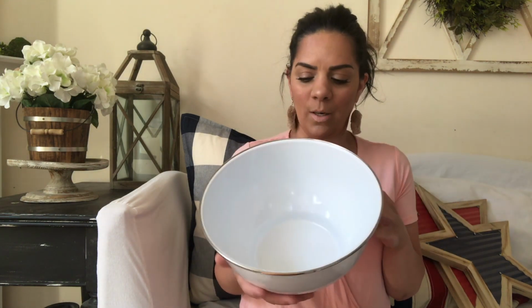And then I picked up this bowl. It's like an enamel bowl. They had this in red, but I wanted it in white, because I felt like I could use it more, but it's very pretty. So I can still use this for 4th of July. I could put strawberries and blueberries, those are like 4th of July colors, if I want to make something. But anyway, this is a pretty bowl. I like this one. I used this already.